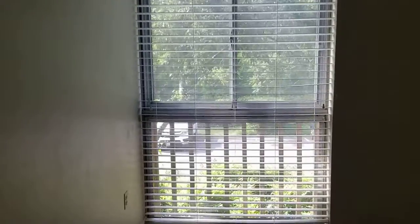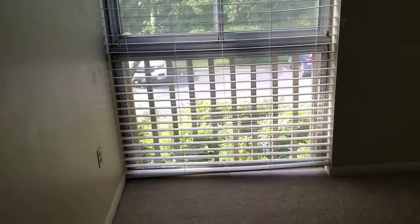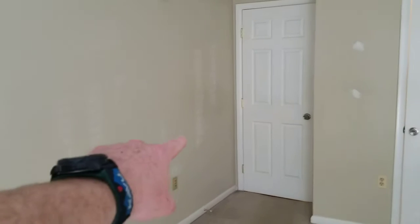Window over here has screens, blinds. So both windows in the left and right bedroom are showing some pretty heavy wear from just age and use. They are undamaged, but they're just looking a little bit older. Again, walls do have a few marks on them here and there, especially over there behind the door. There's going to be some marks. No problems, all looking good.